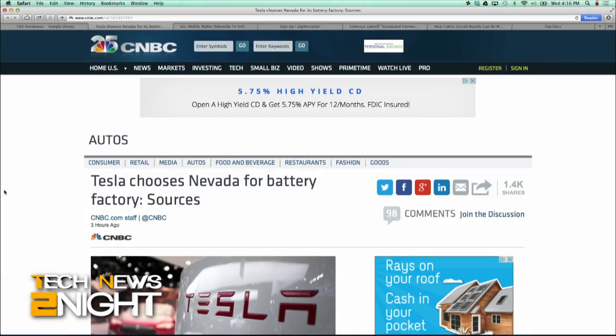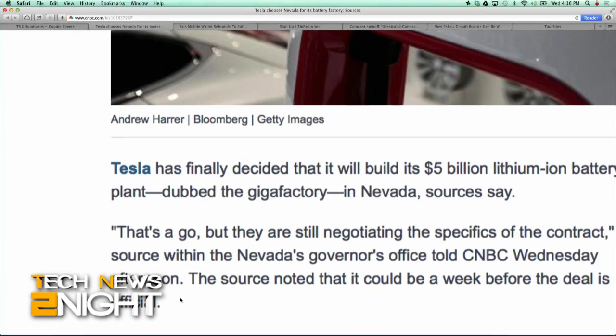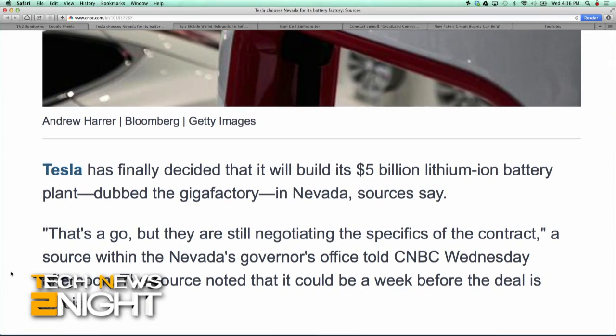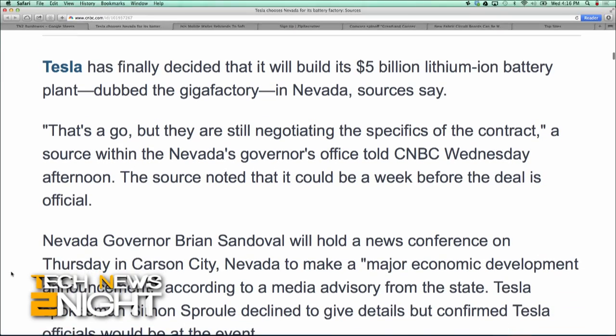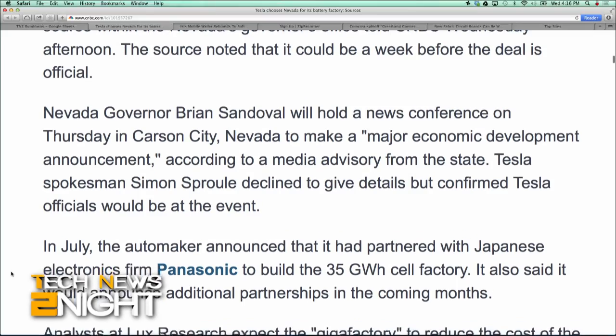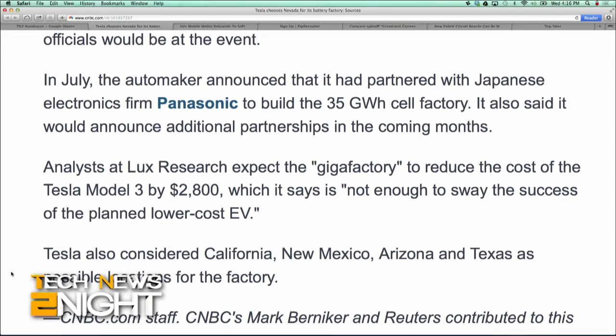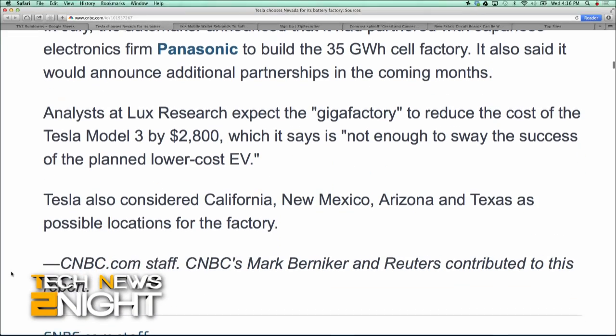Sources tell CNBC that electric automaker Tesla will build its $5 billion lithium-ion battery plant, also known as the Gigafactory, in Nevada. Nevada Governor Brian Sandoval will hold a news conference on Thursday in Carson City, Nevada, to make a, quote, major economic development announcement. This is according to a media advisory from the state. A Tesla spokesperson confirmed that Tesla officials would be at that event, but declined to give any more details. Back in July, the automaker had announced that it had partnered with Japanese electronics firm Panasonic to build the 35-gigawatt cell factory, and also said that it would announce additional partnerships in the coming months.